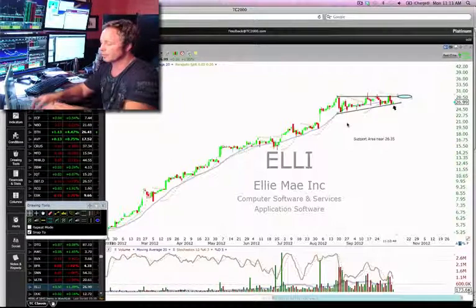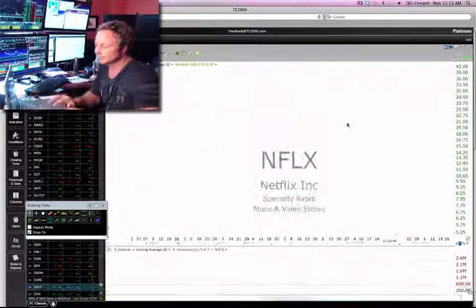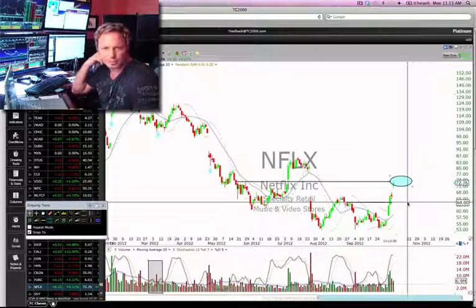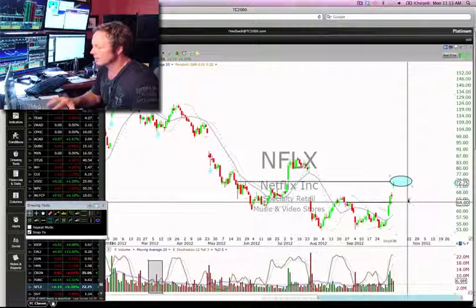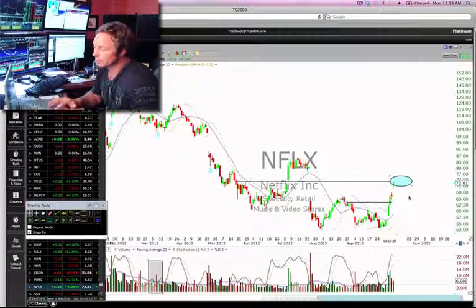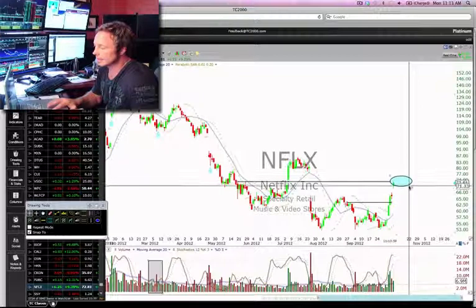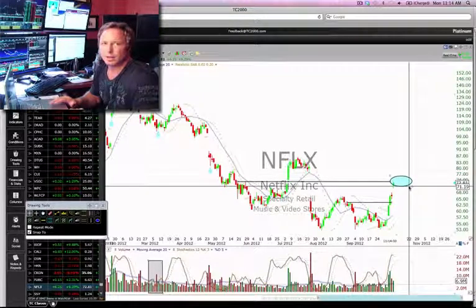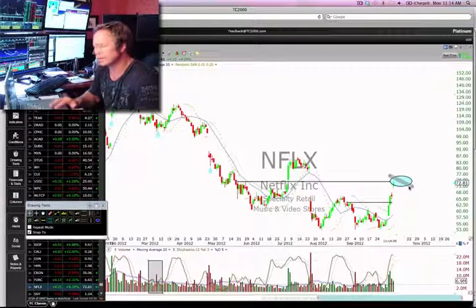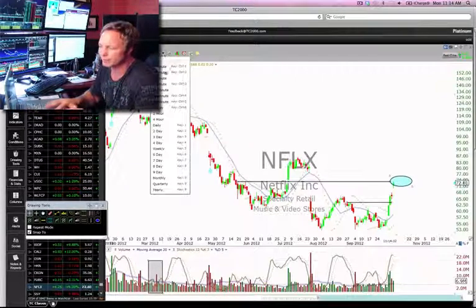And then stock number 3 is NFLX. Continuation play. We had a code red here above 64 last week. Took a trade into 67, and then here we are 2 days later, and the stock gapped up by 4 points. We didn't trade it right away, but we let it set up intraday for a nice little bull flag and got involved on the pullback. The stock got up to about $72 and pulled all the way back to 70 if we take it to a 5-minute time frame.